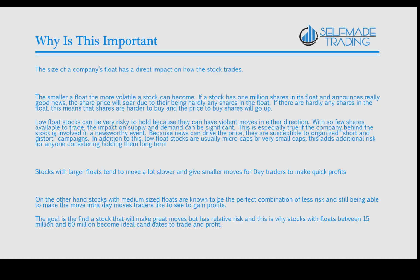Medium-sized floats are known to be the perfect combination of less risk and still being able to make the move intraday that most traders like to gain profits and see. The goal is to find a stock that will make great moves but have low relative risk, and this is why stocks with a float between 15 million and 60 million become the ideal candidates to trade and profit.